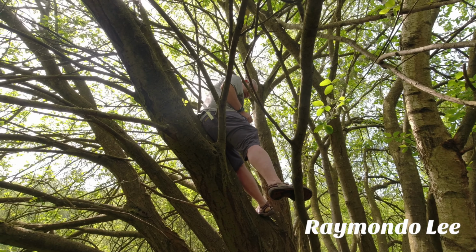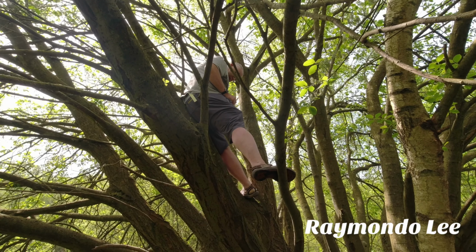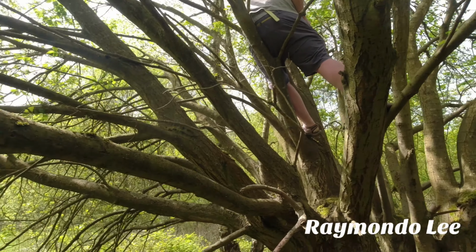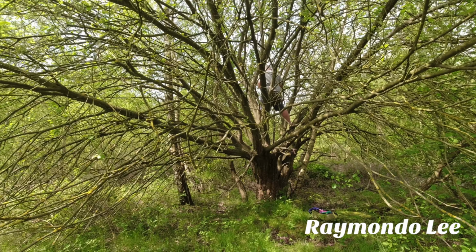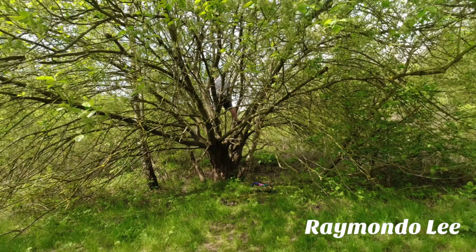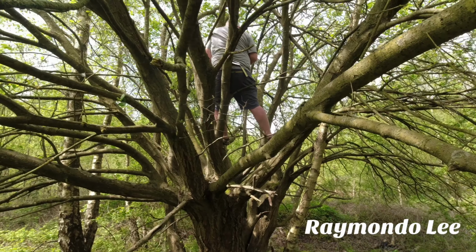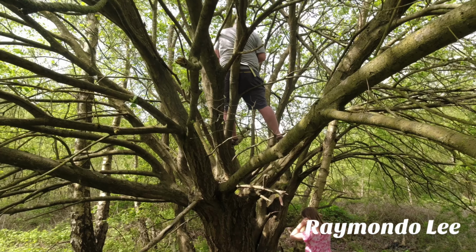What's the date today? 14th. People coming. Okay. I know, I'm just going out to get a better angle so I can get the whole tree in. Only the very first bit, though. Not all of it. I want to get a photo.